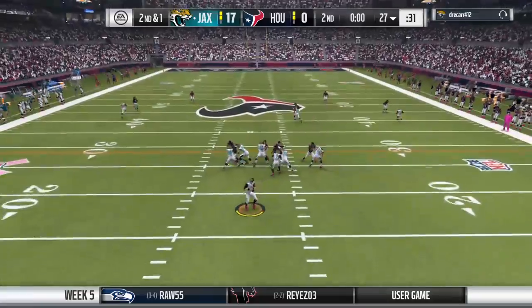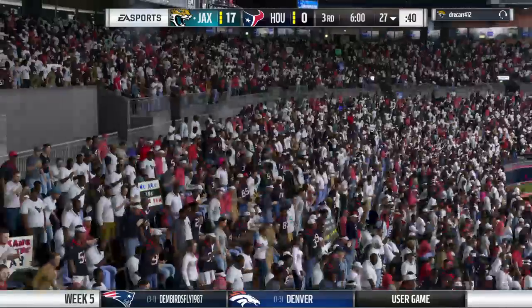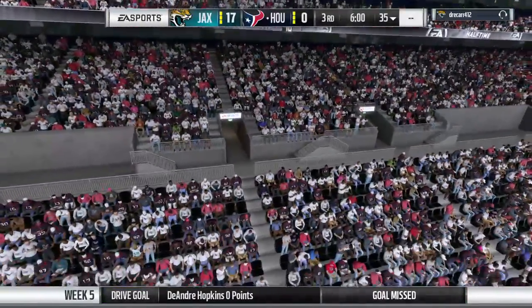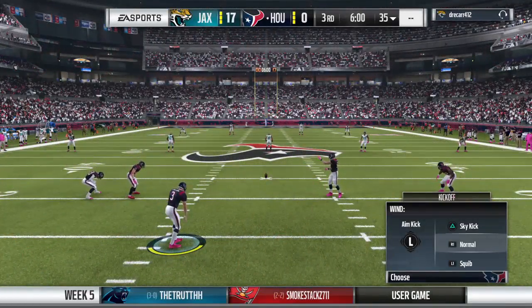A final shot before half for Bortles. Looking middle, and it's incomplete. All right, hang on here. We'll jump over halftime. Just let the system and graphics catch up. Okay, all set. Third quarter now.